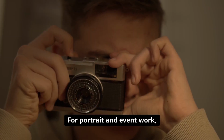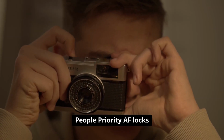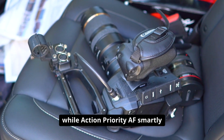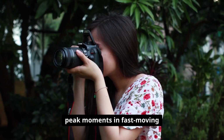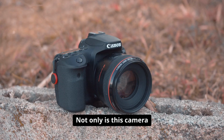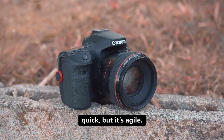For portrait and event work, People Priority AF locks onto your chosen individual, while Action Priority AF smartly predicts and captures peak moments in fast-moving sports, features that set the R5 Mark II apart in the field. Not only is this camera quick, but it's agile.